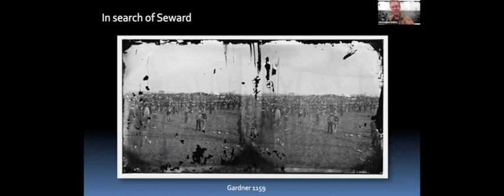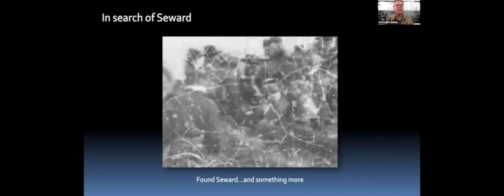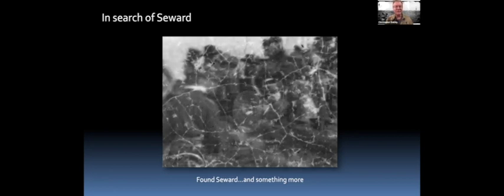So I got excited about it, and I downloaded another one of the stereo views, thinking, okay, let me see if I can find him in the other photos. And so I did. I also downloaded the right side, which was scanned in very high resolution, of one of the other photos. Just the right side of it. I downloaded that and then zoomed in. And there was Seward again. But as you can see, the image isn't in very good shape. This time you see Seward, and now he's turned his head to the right, and he's looking at something off to the right.